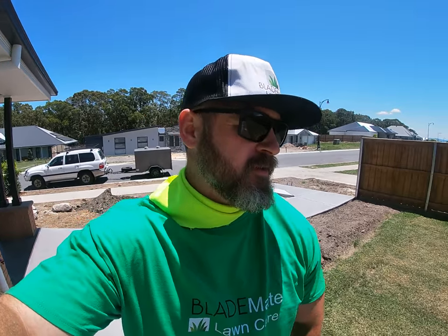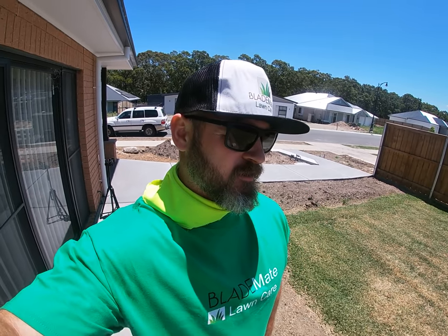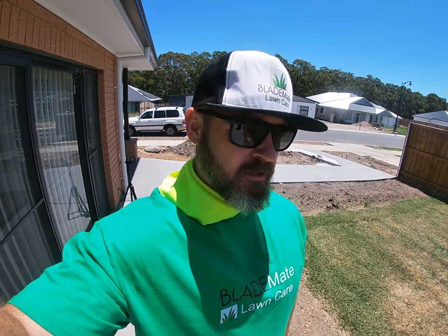So each job's different, obviously, and the client's requests are different. You may recognise this yard from a few videos ago when I was trying out my new Rover. I don't mow it anymore. I was just doing that for a couple of cuts until the client's new ride-on came. Now he just wants me to do the edges and a little bit of weeding. So just an hour of that every fortnight. So that's what I'm here to do today. So I'll just show you around.